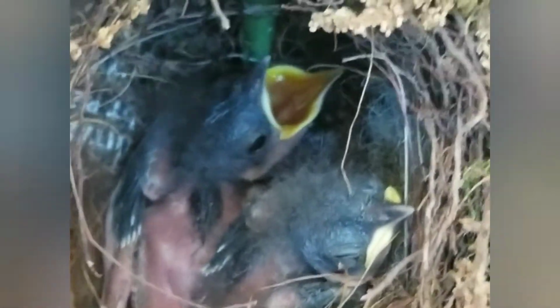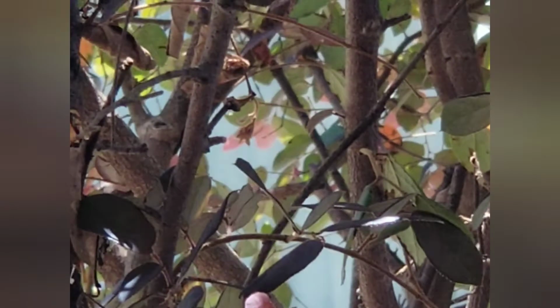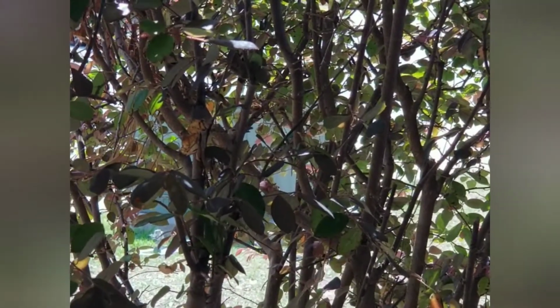Hey guys. Hey guys. Hey. You guys are hungry. You're developing so fast. Look at their eyes on the side. They were closed. Now they're starting to open, and they have their feathers. So beautiful. They're in between these twigs on this bush, hopping around, trying to find food. But anyway, I don't think you're going to be able to focus on them because they're hiding.